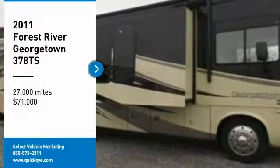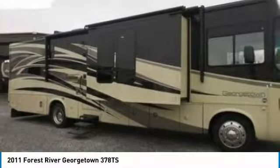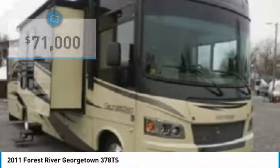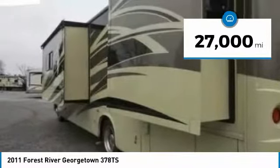2011 Forest River Georgetown 378TS for sale in Rockingham, Virginia 22802. Spread your wings and fly with this 2011 Forest River Georgetown 378TS. This Class A motorhome is 37 feet in length and features a spacious floor plan. Perfect for creating memorable experiences with loved ones and friends.